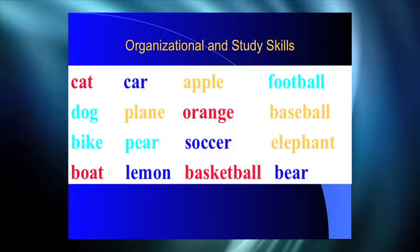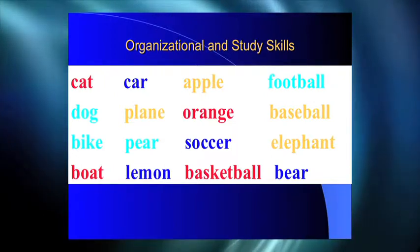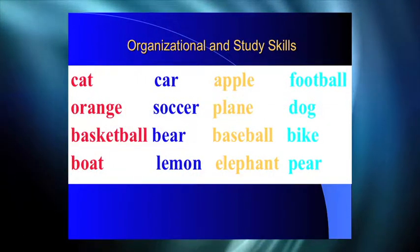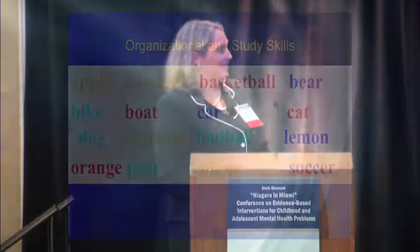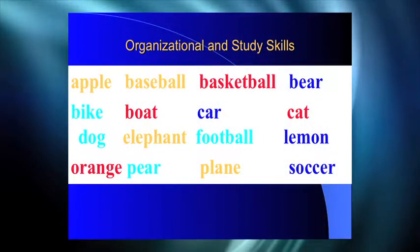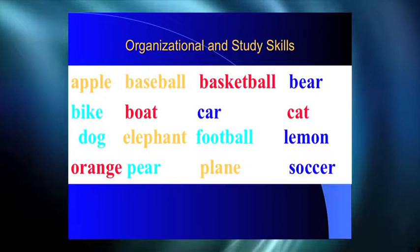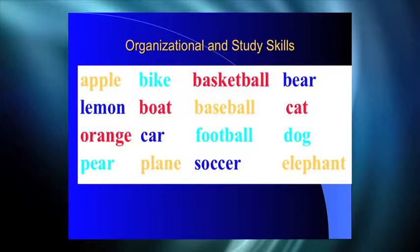So these were the words that they were looking at. This is how they might appear if they really weren't organized at all. This is how they might look if you put them by color. And you were quite impressive because you found them quickly, when actually that may not be very helpful and could even slow you down. See? This is how they might look alphabetical. A for apple, B baseball, B basketball, B bear. And then the categories, we had fruits, transportation, sports, and animals.